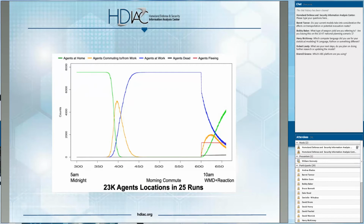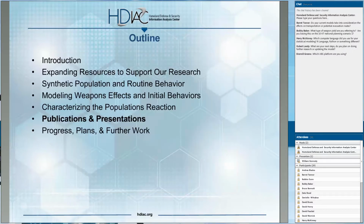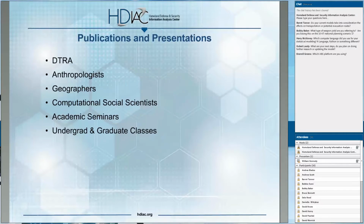And if this holds, we hope to be able to come up with a reduced order model so that we don't actually need to run large simulations with millions of agents to have a reasonable representation of what the overall effects are. So that is how we're characterizing the reaction to the nuclear weapons, nuclear WMD event. So we have described our process and results so far in publications and presentations.